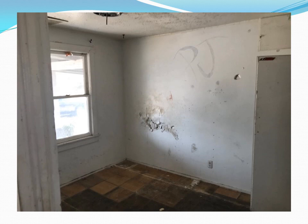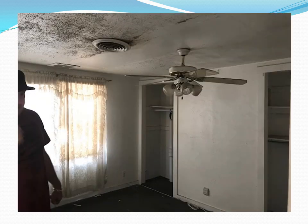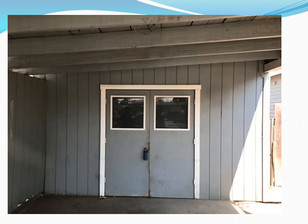So here's a picture of one of the bedrooms. Again, not much to do in a bedroom. Paint, obviously repair the wall, brand new flooring. It'll be that hardwood stuff that we put in all of our units. Here's the other bedroom. I guess it'd be the master. It's got a ceiling fan. Again, we're going to rip everything out and replace it. So just paint, hardwood floor again, new ceiling fans, all that good stuff.